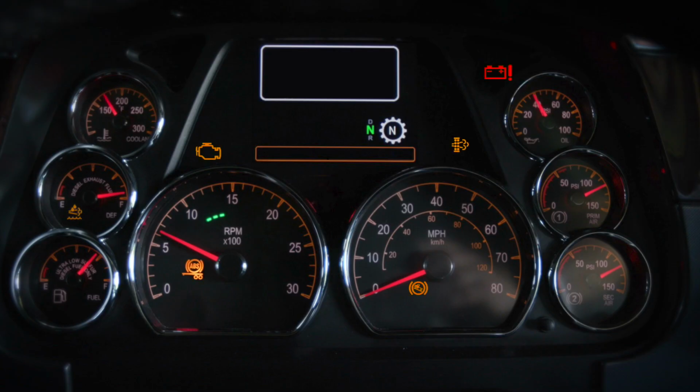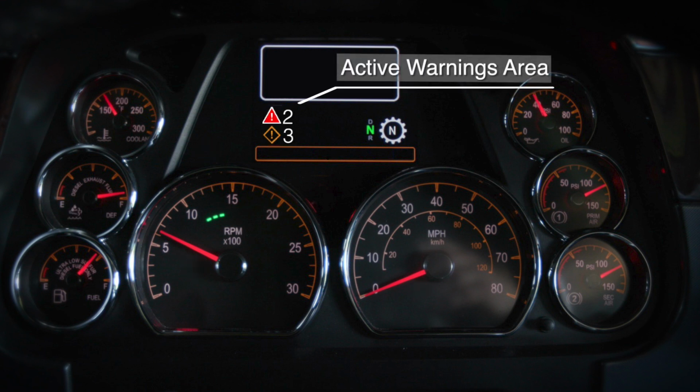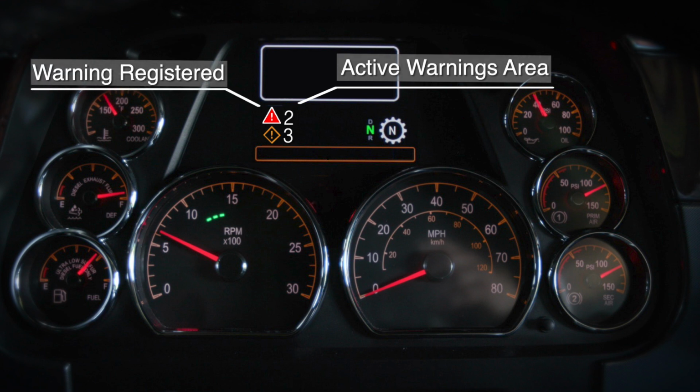When multiple warning icons are shown on the instrument cluster, they will appear at first and then minimize. When minimized, they will be represented in the active warnings area of the display. A triangle represents a warning registered, and a diamond represents a check message.